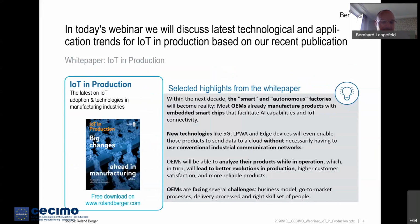So here's a snapshot of our latest publication. It's called IoT in Production, Big Changes Ahead in Manufacturing. Please feel free to download it. If you go on rolandberger.com and type the title into the search field, you can download it for free. It's a nice summary of everything that we are presenting today, with all the deep dives into technology, challenges, approaches, et cetera. And once you're there, of course, please look for the other material that we have as well.